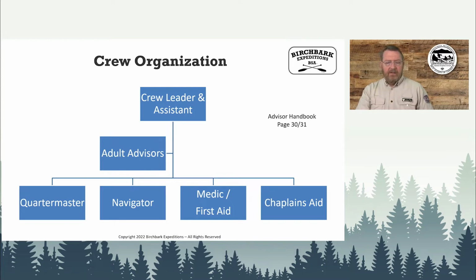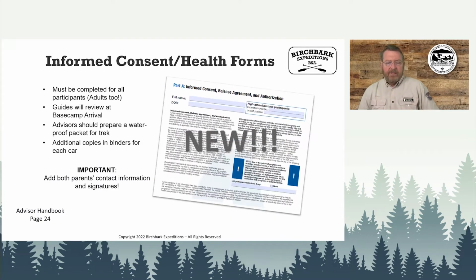All right, let's talk about paperwork, our favorite topic. The informed consent form. We depend on the standard multi-part form that the BSA issues.